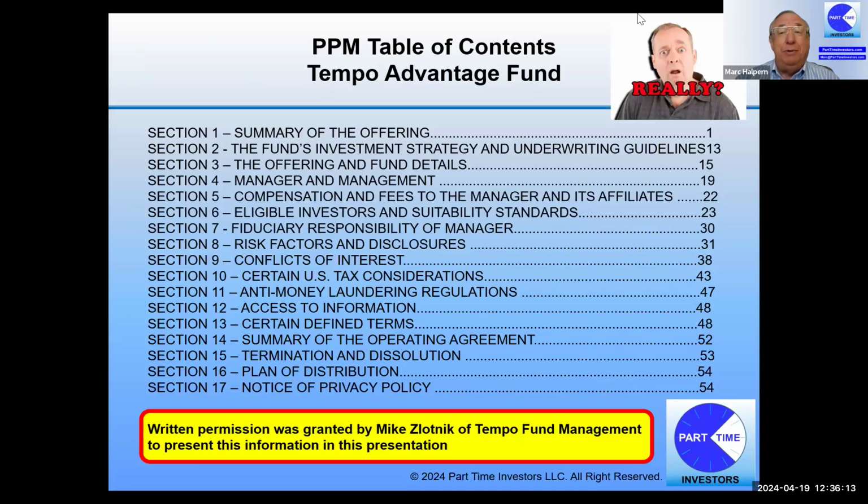Now, this is really amazing. Really? Do you expect me to read all of this? Are you out of your mind? This is the table of contents of the PPM of Tempo Advantage Fund. Well, that's nuts. Oh, and by the way, when you see the PPM, it says confidential on it. I got written permission from Mike Zlotnick of Tempo Fund Management to present this information in this presentation. Actually, I was not going to move forward unless I got that written permission. So I do have it, and Deanna hopefully will confirm that I'm allowed to make this part of the presentation.